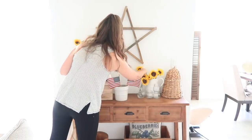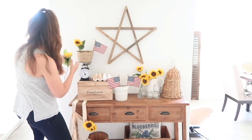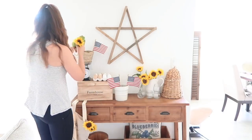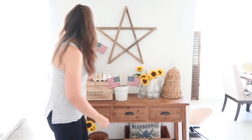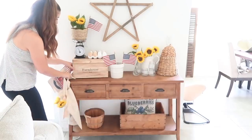I have so much fun coming up with my decor theme for this table, so stay tuned for what I come up with for fall, because you better believe I'm already researching fall decor ideas and all of that fun stuff.